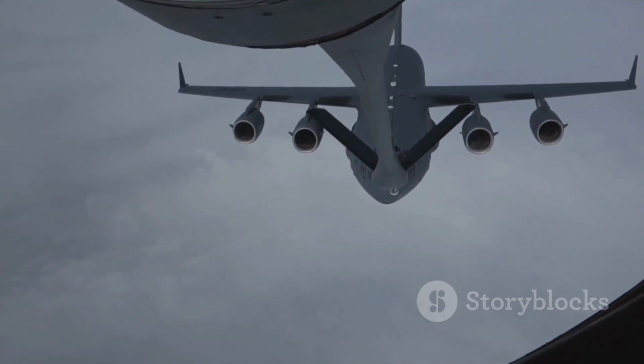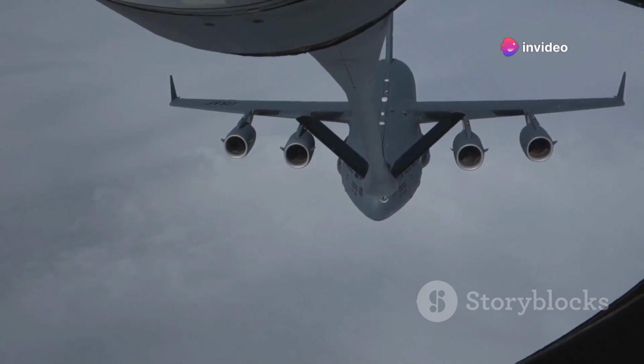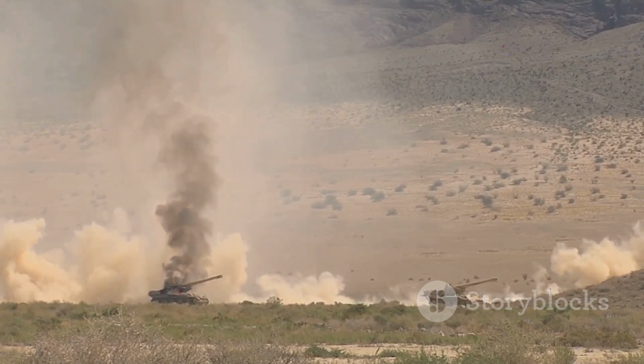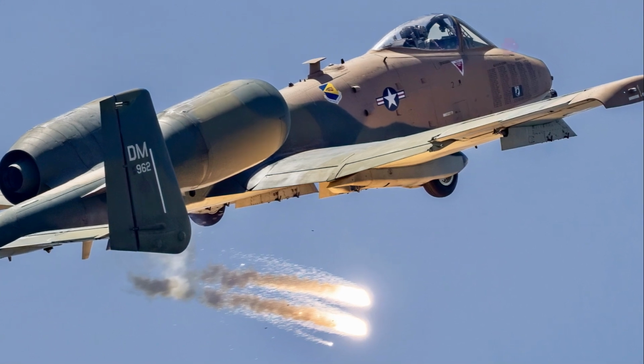Lift is the force that keeps the plane in the air, while drag is the resistance the plane faces as it moves through the air. The GAU-8's recoil does create a force that acts against the plane's forward momentum. This force can momentarily slow the plane down, but it's not enough to cause a stall on its own.